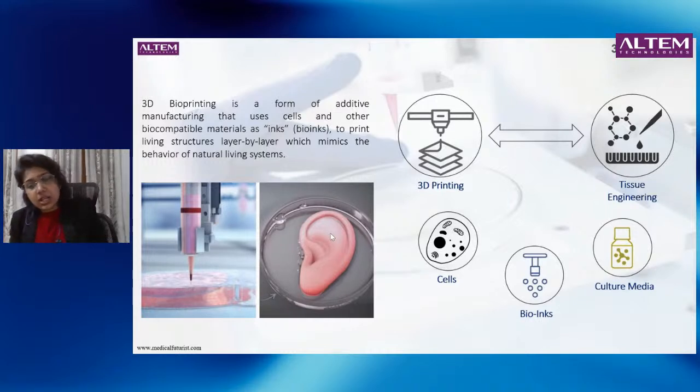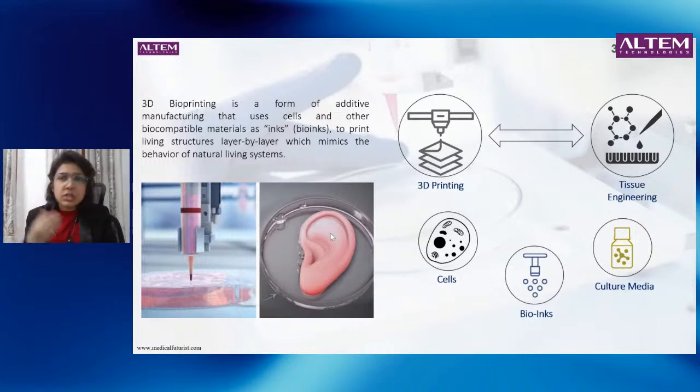And then you have the culture media. Culture media is basically the environmental factors, say the cell culture media, or you would use something like a saline medium, or you would be printing it in air, or you would be printing it in a culture media itself, or you have a specific environment that you are trying to test and print your structures in.